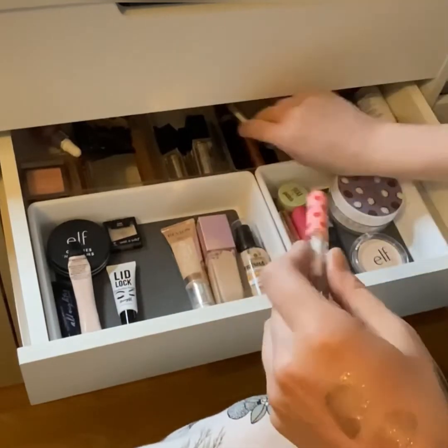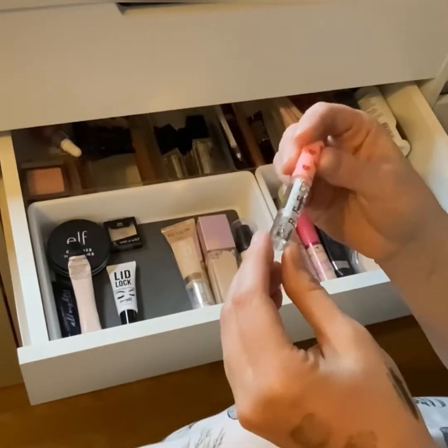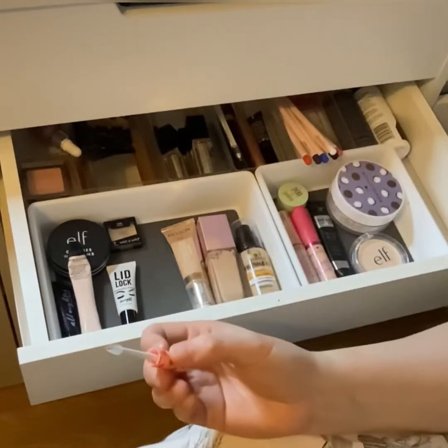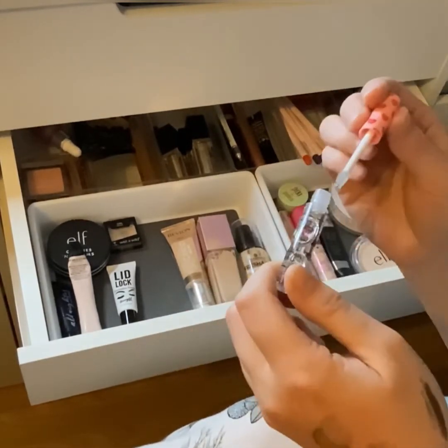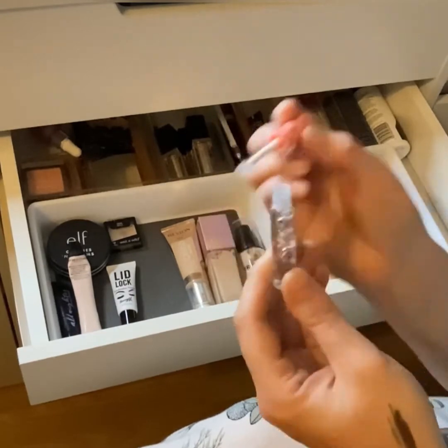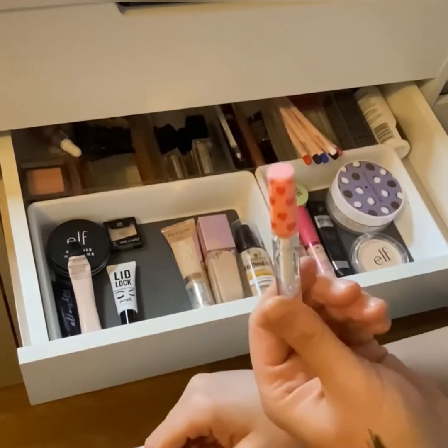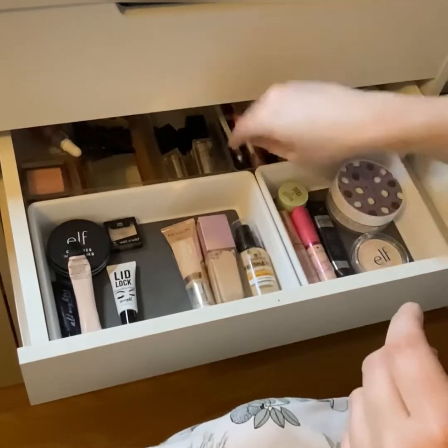And I have got from The Beauty Crop, this is the BFF Clear Brow Gel. I'm hoping, no, it doesn't smell of anything, which is cool. Tiny little spoolie kind of wand. Yeah, so let's give that a go this month.